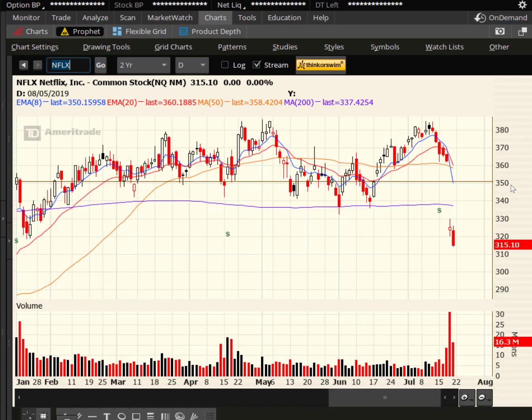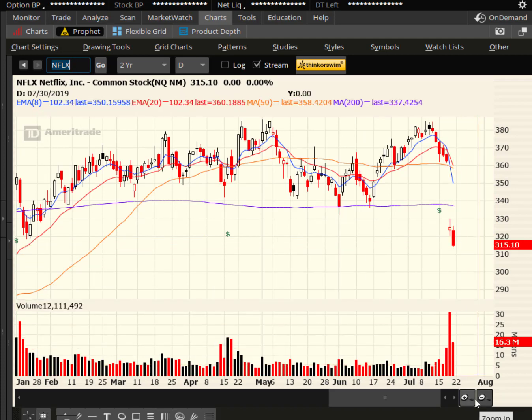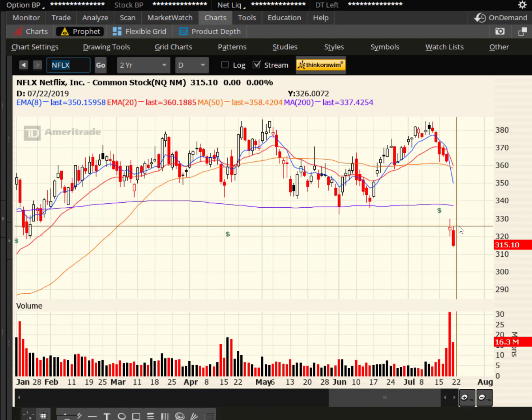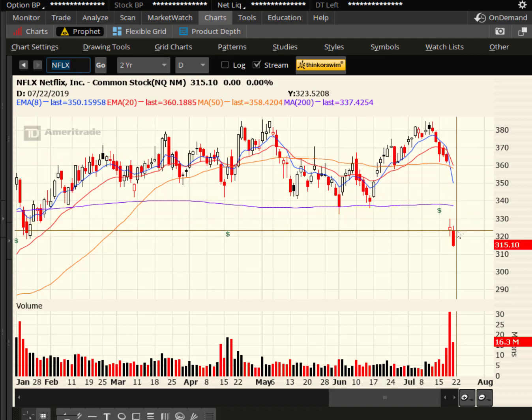I would want to keep this long put in place. I wouldn't want to do anything to it. Volume was high again. We closed at the lows of the day. This is really, really bad. The point at which I might consider adjusting or rolling this long put is this blue line, the 8-day EMA. If the stock were to get back above that, that might begin to signal a bottom. And then I could take my put that's up here at 365, maybe roll it to right at the money, right where the stock would be trading.